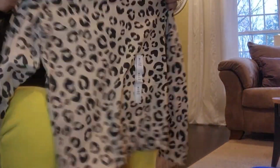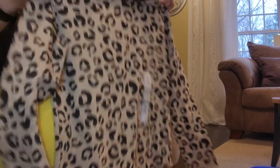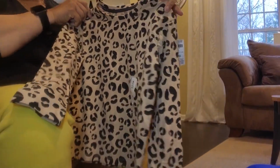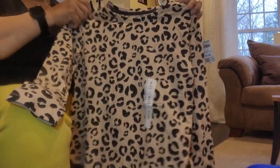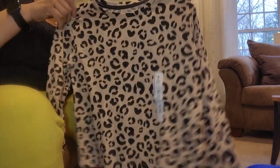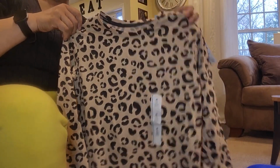And I hope you can see this. I just decided to bring it out right here in the family room. These things are brand new. I got these for the little one. These are brand new, y'all. Tag still on them.